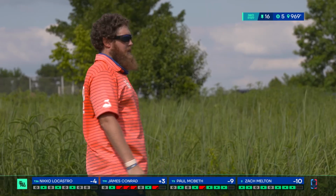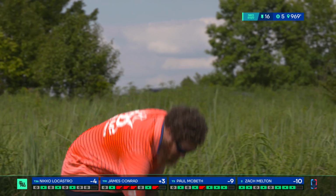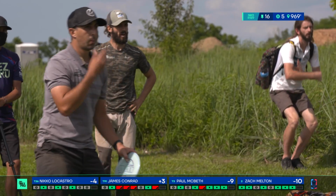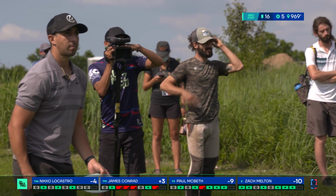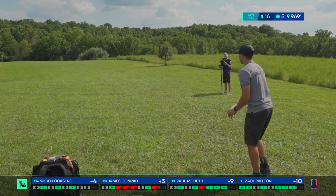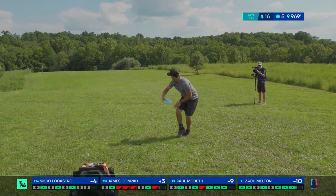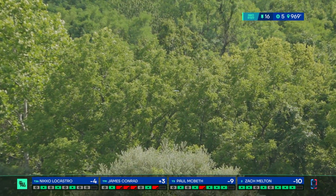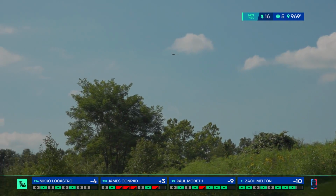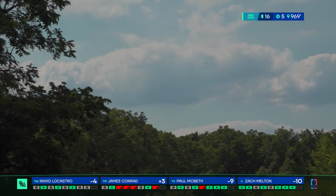And Melton, this looks lovely. Just beautiful. Just cresting the hill with just enough height that the disc is going to maintain that extra forward carry. That should be an easy pitch across the creek for the birdie for Melton. Yeah, it just depends on if he got that glide all the way down there. And Paul's pushing this over all the high grass. All that is out of bounds.